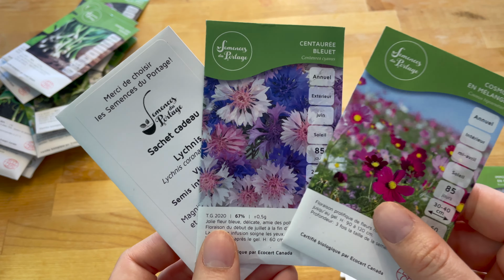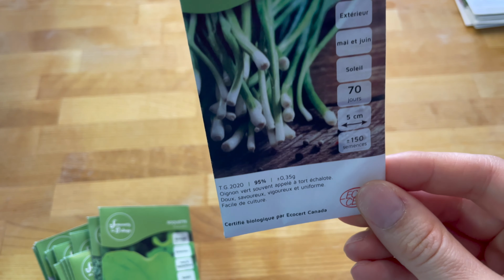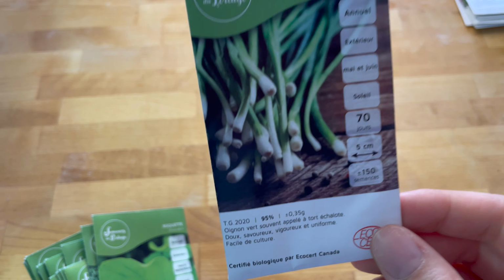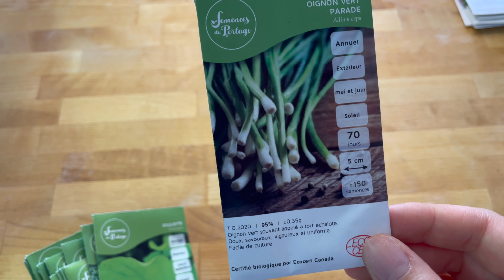So we have a mix of some that need to be planted inside, some outside, but none of them to plant today. So they are later in the season. So we'll put them aside for today. Okay, time for the veggies. I got loads. First one, green onions. I tried to grow some in my first year and the squirrels ate them all. So hopefully this works best this time.